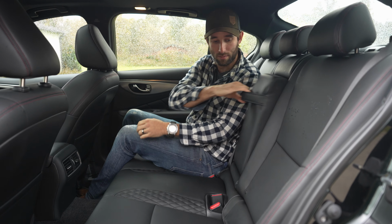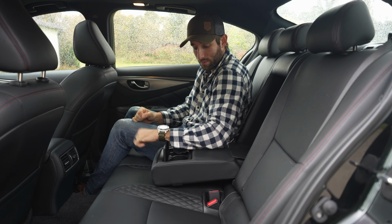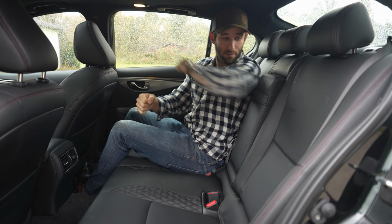The basics are there. It is comfy. It is quick. But before we talk more about daily driving, how about we get you in the driver's seat and you have some fun?